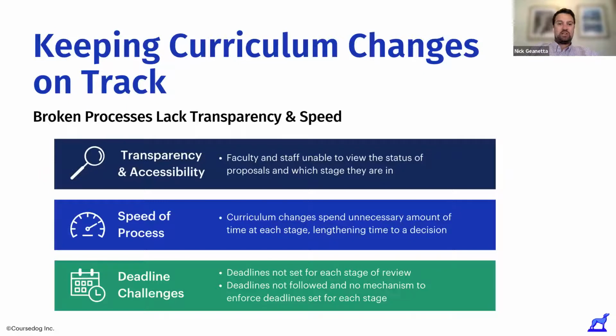Changes in curricular change process often manifest themselves in three areas laid out in this slide. First, transparency and accountability. With curricular changes moving through paper forms, emails, spreadsheets, and more, the faculty and staff that submitted the original curricular change often don't know what stage the approval process is in. This isn't only frustrating, but also prevents faculty from knowing who to reach out to about what stage the change is in. The second and third challenges listed here are closely intertwined.